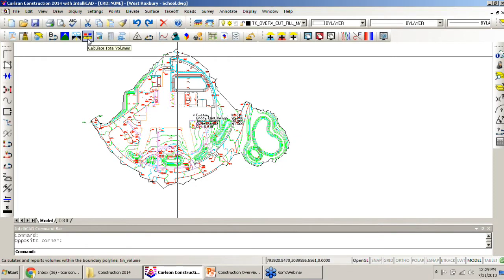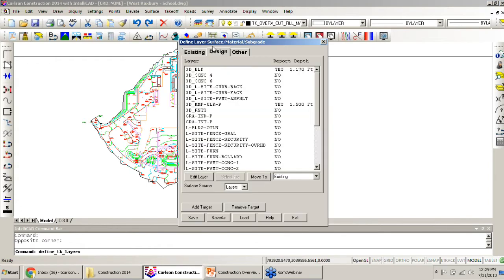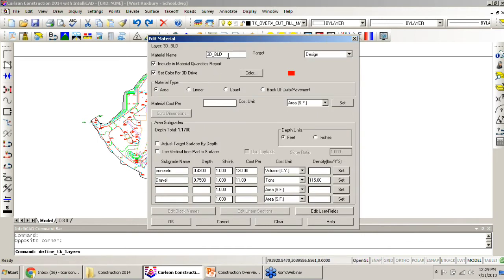with just construction, we're doing cut fill volumes, but now you have the ability to add in subgrades. If we go back to the same place where you have a list of your design elements, you can double-click on here, and you can see for my 3D building, I have defined concrete and gravel coming in here. And then there's different cost units that I can put in. So I have tons. My gravel's $11 a ton.